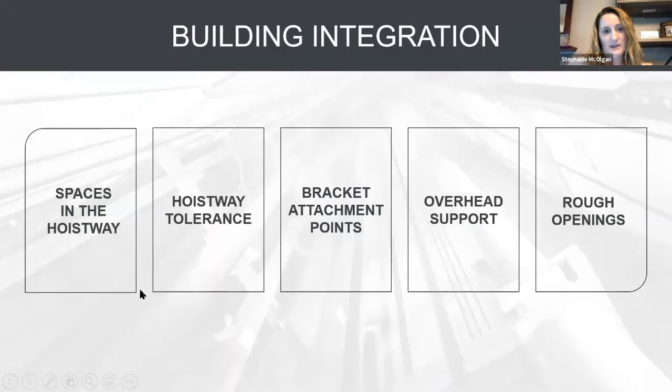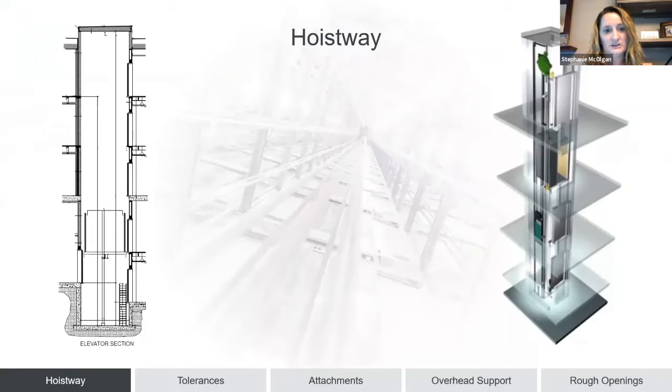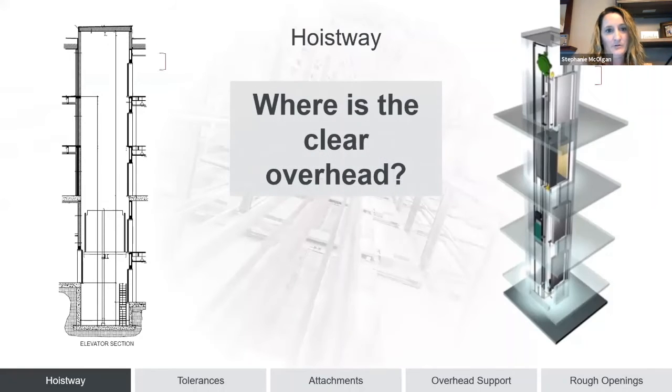Okay, so now we're going to look at just some building integrations for when you're designing your elevator hoistways, some things to look at and take into consideration. One is we get a lot of questions about what is my overhead. Overhead is measured from the top of slab of your last landing to the underside of your hoist beam. And I think that's something that gets confused a lot.